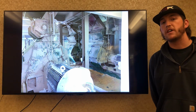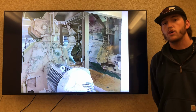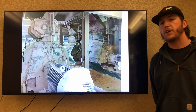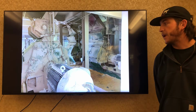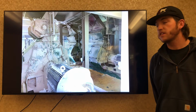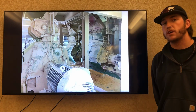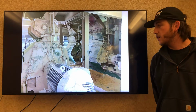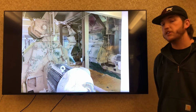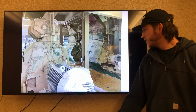And after the grain is stored, when it's ready to be used, if it's corn or wheat, then it goes into the grinding room. We had 3 hammer mill grinders, and depending on the feed that we were making, the screens inside of these would be different gauge screens, and that would affect the average circumference of each one of the particles coming out of these hammer mills here.